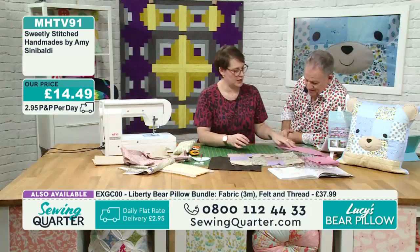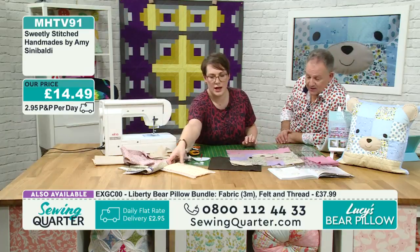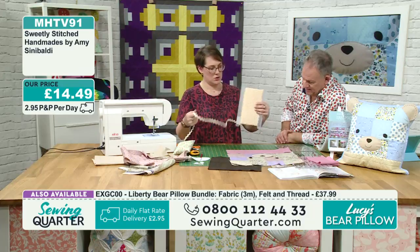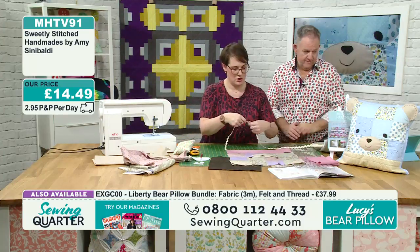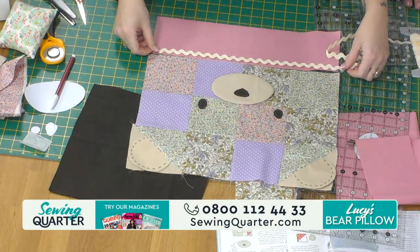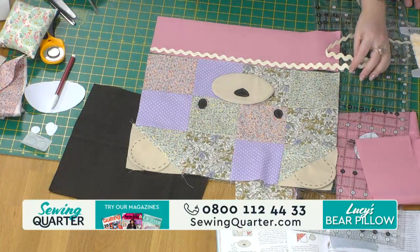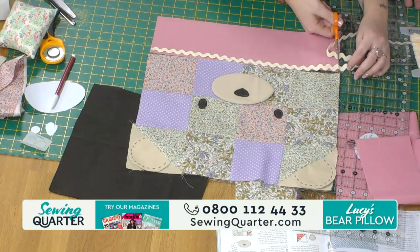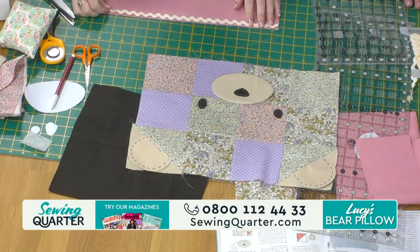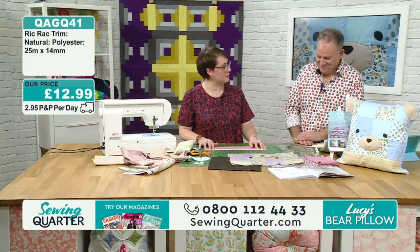And then for the bottom section, you are going to add your rickrack. Right, so you just cut the length. This is the natural rickrack that Lucy's using. So you're sewing it into the seam? Yes. I mean, you could use pink, you could use whichever one you like. And then what I do is line it up with the edge of the fabric.